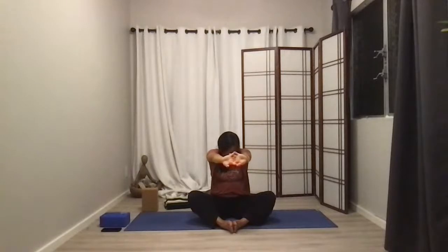Let's interlace the fingers, stretch those arms out, the palms face away, round the spine, chin to the chest. On your next exhale, release the hands, interlace them behind the back. Or if that doesn't feel good on the shoulders, allow the palms to face towards each other. Allow the chest to gently pull open. Stay here for one more breath. On your next exhale, release the hands, hands to the outside of your hips.